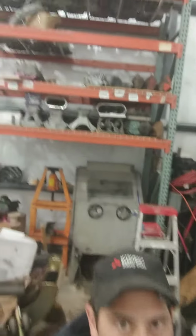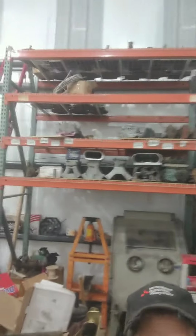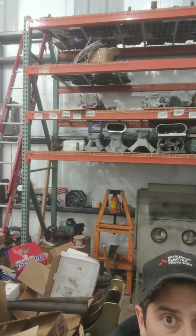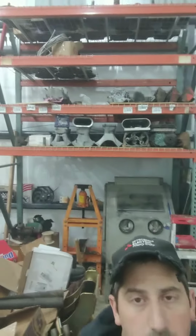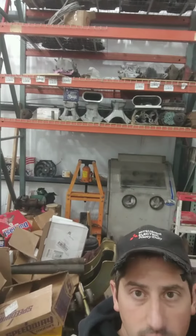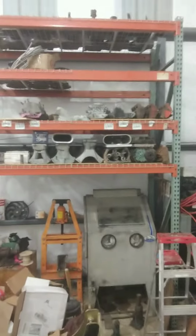Hey, I got the shelves up. Well, one of them. I actually got two more, 20 plus foot uprights, and I still have, I think, 6 more shelves. Yeah, 6, two beams for each shelf. But I'm getting there.